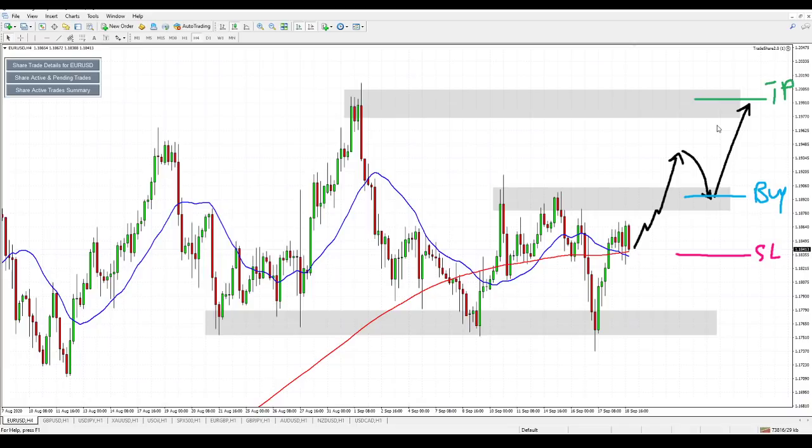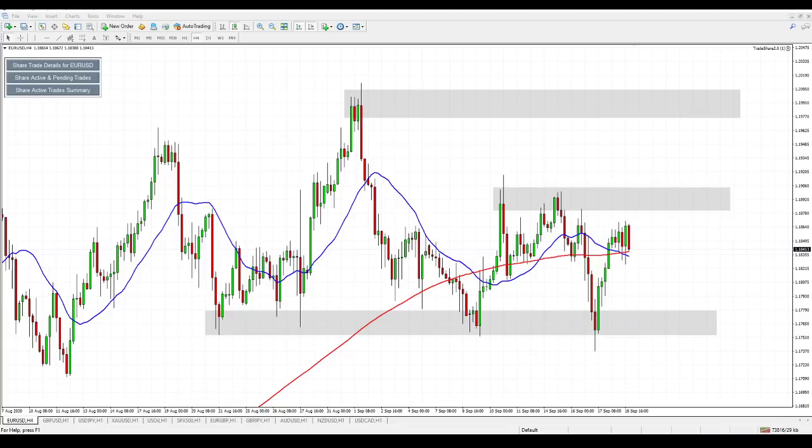Look for confirmation, right? What if you like to see something like this, something like a nice little, what is that? It's a pin bar, right? So if price were to move up, come back down and show that strength, right? That might be the confirmation to look for longs. So you might have to reevaluate as you go along, but that's the first scenario that I'm looking at for euro dollar this week. Let's talk about another one.